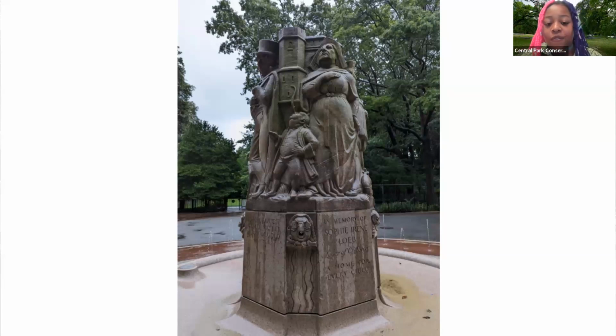And then it has more figures on this side, a tiny little man, some more women, and it has some more words etched onto this side. So this says that this is going to be in memory of Sophie Irene Loeb. She was a lover of children, a home for every child, and her greatest wealth was her heart of gold.